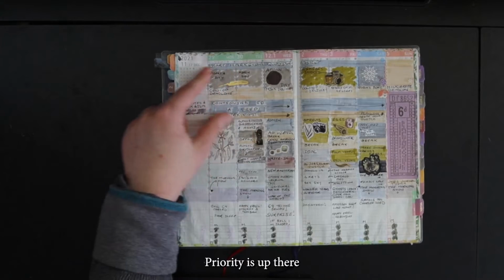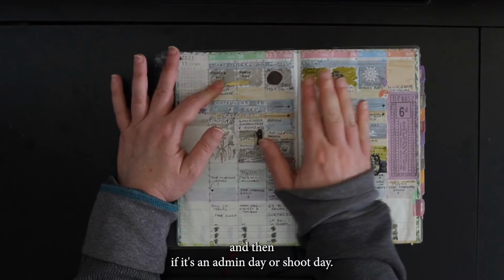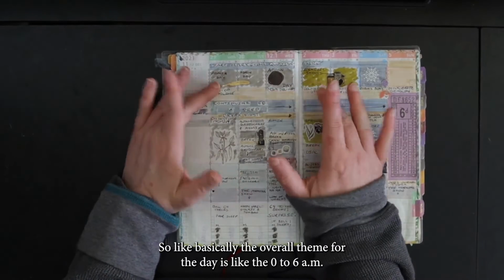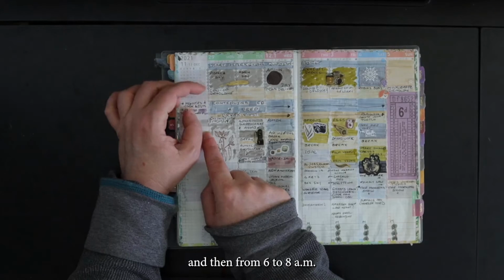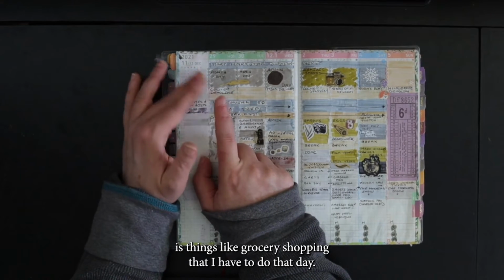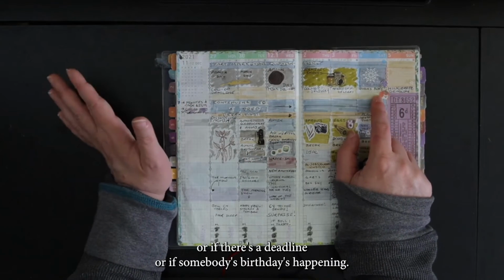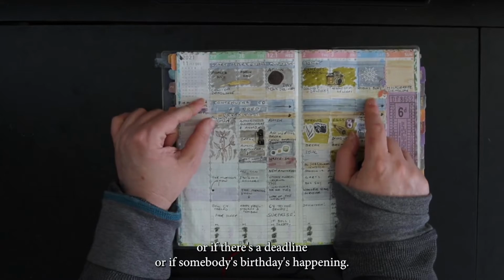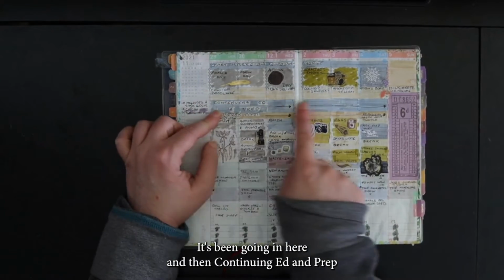Priority is up there. And then if it's an admin day or a shoot day, basically the overall theme for the day is the 0 to 6 a.m. And then from 6 to 8 a.m. is things like grocery shopping that I have to do that day, or if a delivery is expected, or if there's a deadline, or if somebody's birthday's happening. It's been going in here, and then continuing ed and prep.